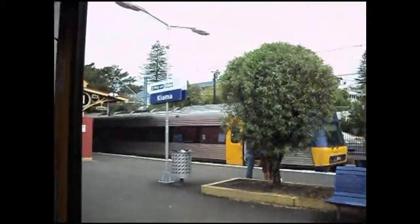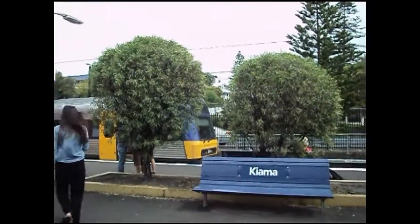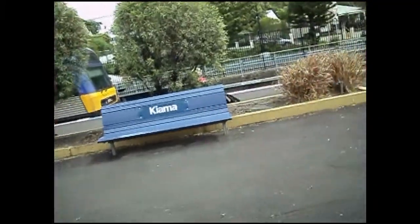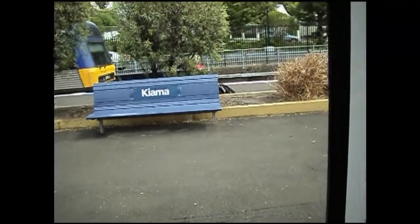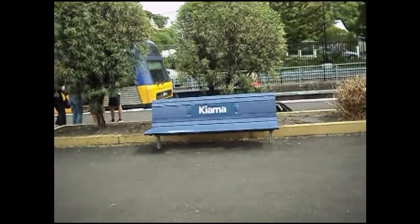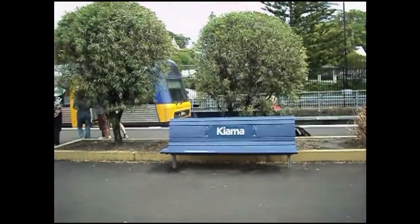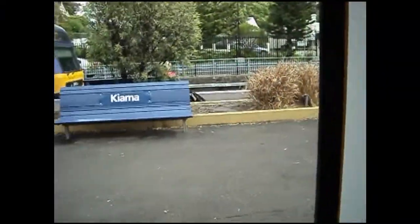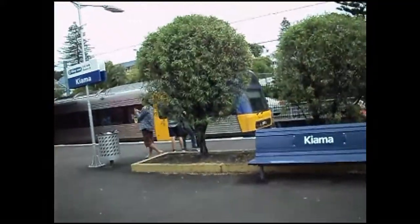An Endeavour at Kiama. 2H110 is the set number. I'm on an Oscar at the moment, I think it's supposed to stop to, I don't know, but yeah, that's an Endeavour. I'm on an Oscar, which I have no clue what the set is, but that's the carriage number, just in case. But yes.